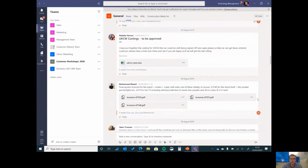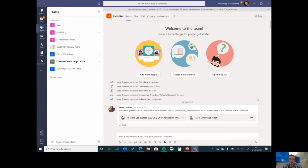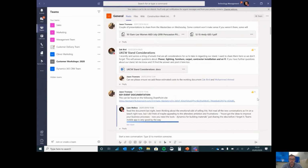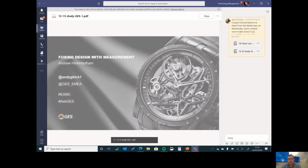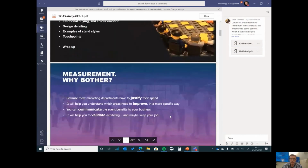So if I go right to the top here, we were going to run and get involved in an exhibition, and this was proposed by one of the members, and so we fired up a team, and we've got about 5 or 6 people in here. And Jason, who came up with this, put the presentation that the exhibition organisers had sent us. We can see here there's a couple of PDFs, so we could click on those, and without leaving Teams, we could view the contents of those PDFs. So here we go. We can see quite clearly what's on there and the information that they were sending through to us on that PDF brochure.